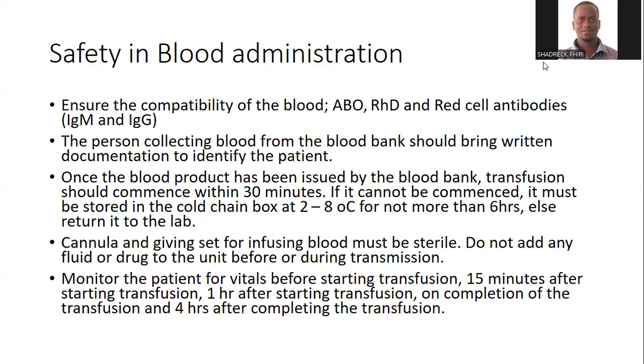So the person collecting blood from the blood bank should bring the written documentation, which is the laboratory request form. Once the blood product has been issued by the blood bank, transfusion should commence within 30 minutes.